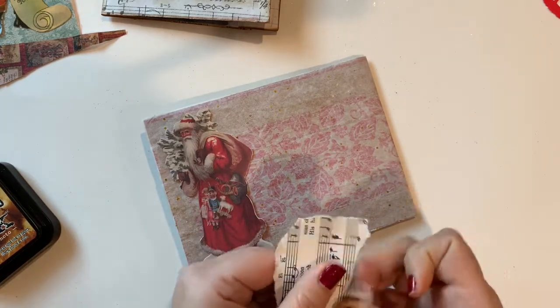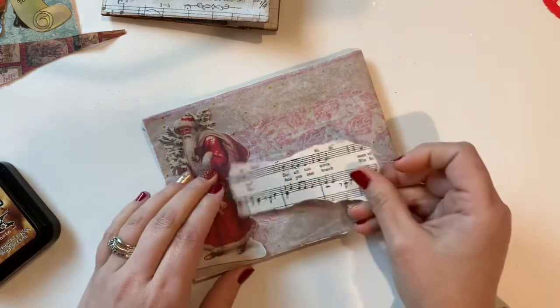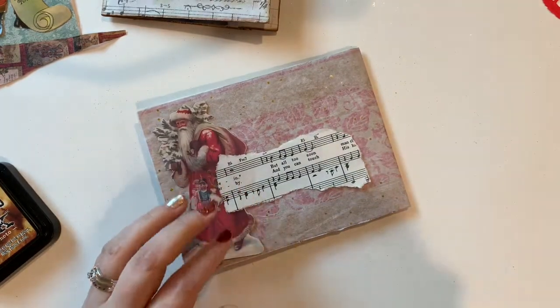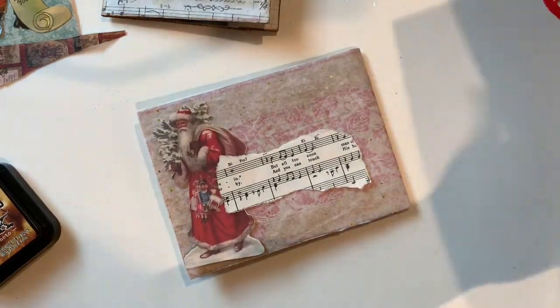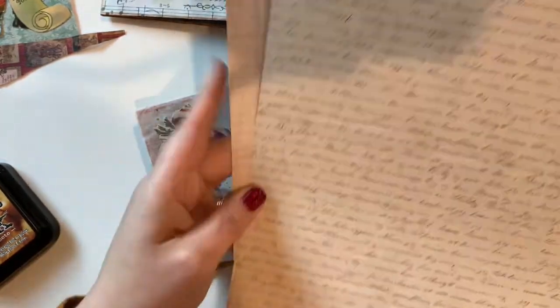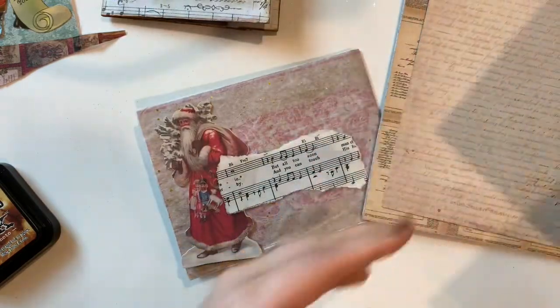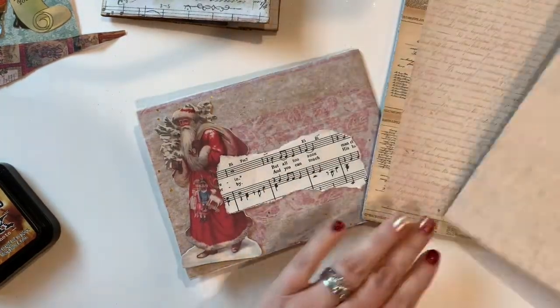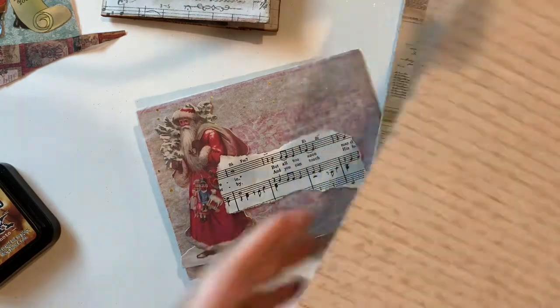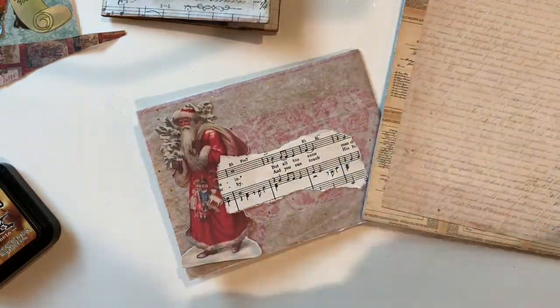I also think having some word paper would be good. Let me see. I have this vintage memories pack, and there are these two word papers in here, and I think I'm going to use this one. I like the darker, and I also like that it has this advertisement on the back though. That's kind of cute. Maybe I'll use both.